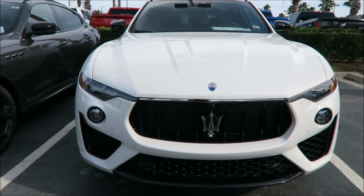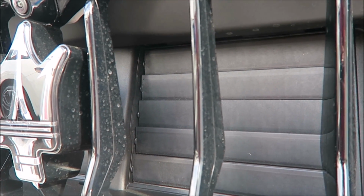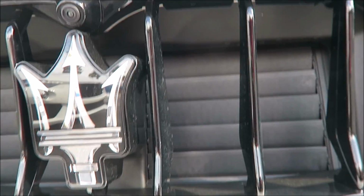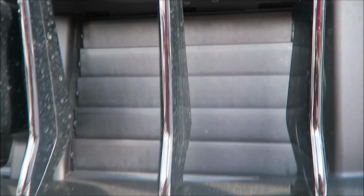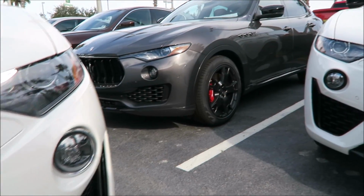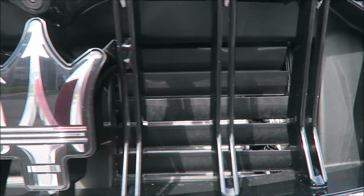So let's look at the Grand Sport and let's look at the blades on the grille here. As you can see, like all of the other Maserati models besides the GTS Quattroporte for 2019, the blades are solid. Okay, and then your grille for the Grand Sport model is a different kind of shape, not as much so as the honeycomb shape that you see on the GTS. So you have your normal blades, and then right there you have your grille with the bigger insert, whereas you have the smaller ones here, and right there feeds right through.